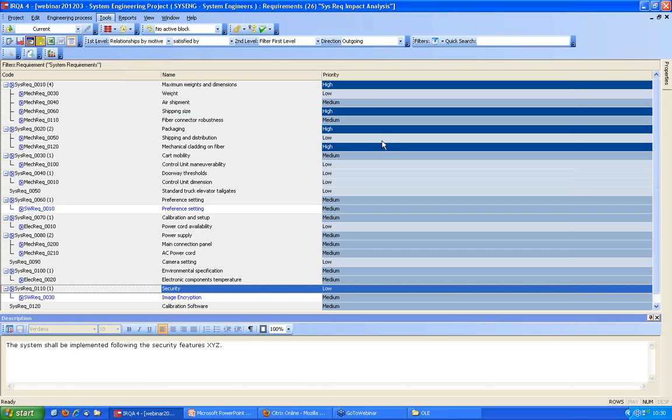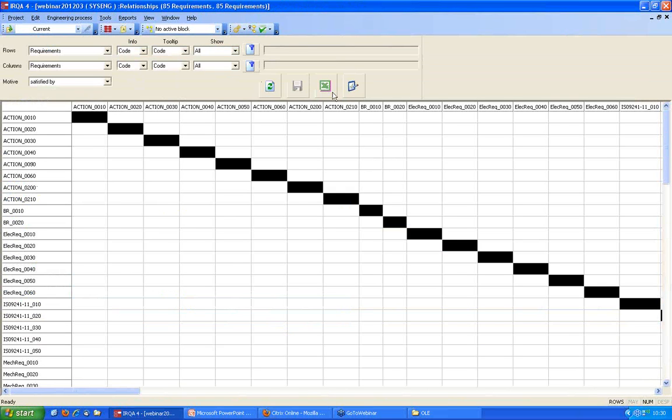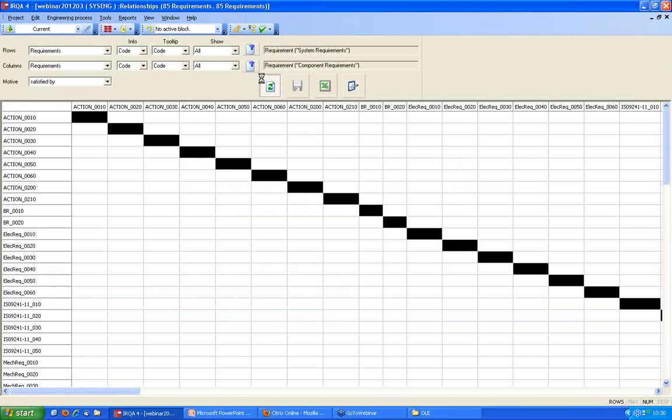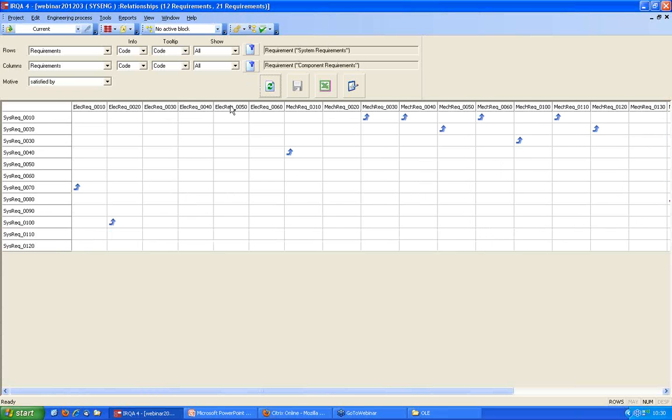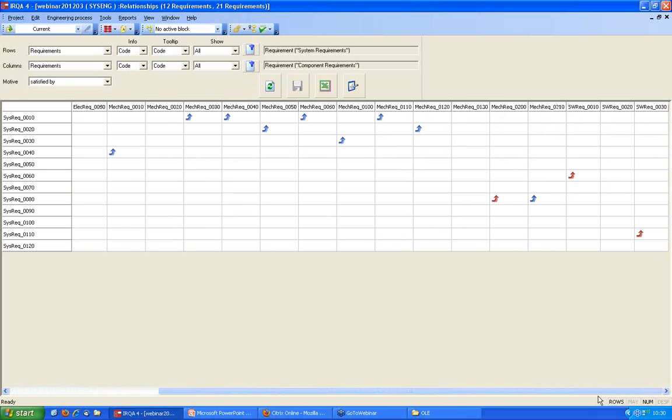Okay. Another way to see traceability is to use the traceability matrix. So here, if I start the traceability matrix, I'm going to open one of the traceability matrices that I have in my project. Here you're looking at, again, the traceability between the system requirements and all the component requirements. You can see that the tool will automatically generate the table.